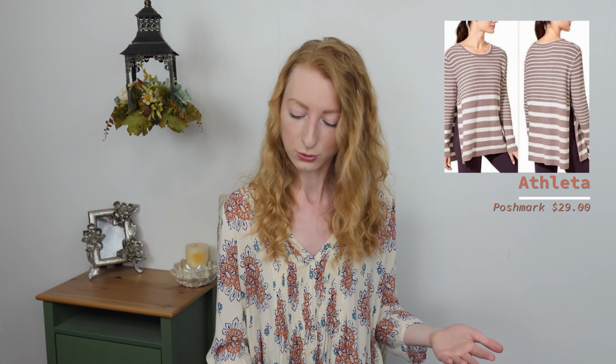But that's okay. If that happens to you, and you find something that's flawed, it could definitely still be worth money. Like, I still sold this for $29 even with some stains on the sleeve. So don't necessarily write something off just because it has flaws, unless you want your closet to be almost completely new or excellent condition items.